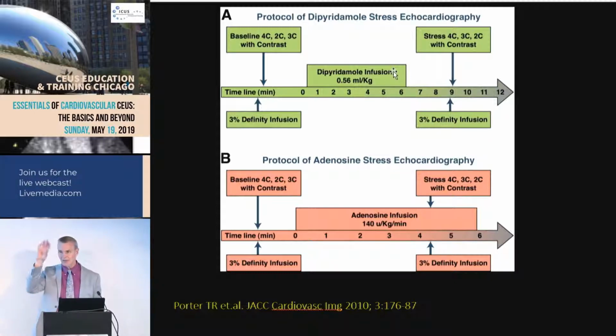It can't pick that up. It's going to average in the cavity with that myocardium and make it look like it's normal. Well, myocardial perfusion echo is going to pick that up and allow you to do it during any kind of vasodilator stress. If you don't want to do dobutamine, you have the capability of doing this during dipyridamole.